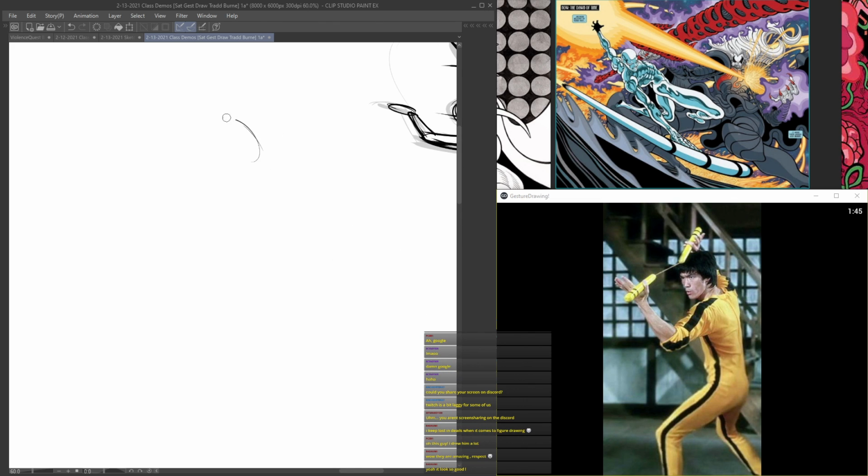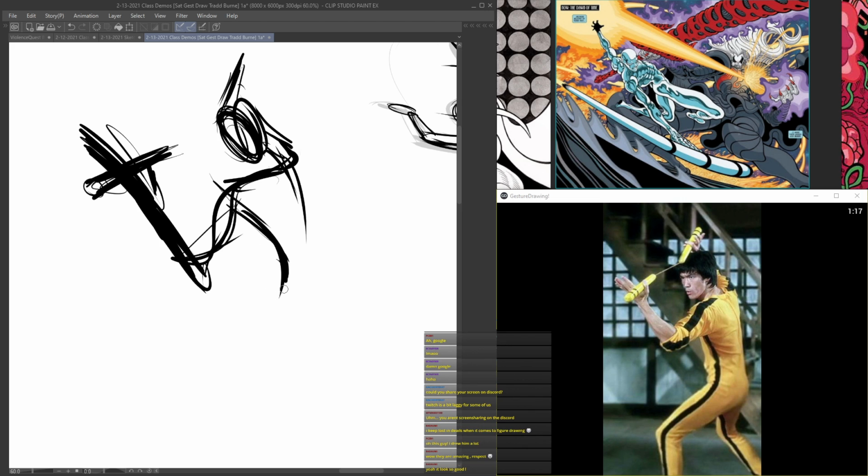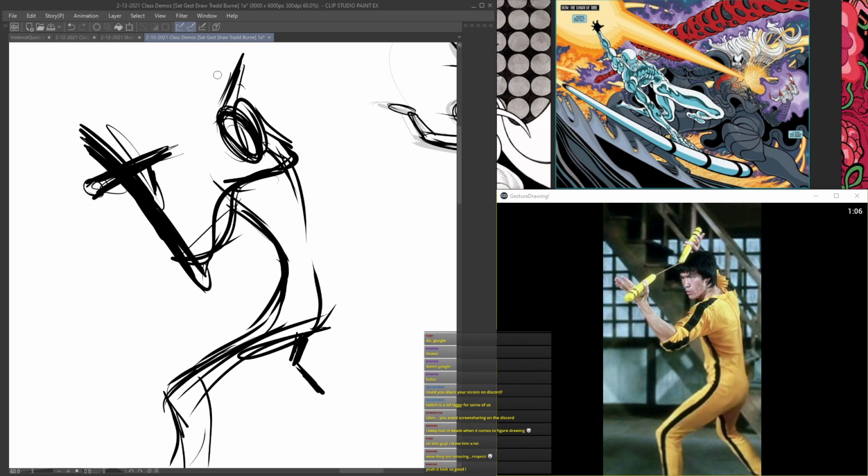So we got Bruce Lee here. How can I play with him to make him really fun and exaggerated? Well, I have a strong reaction to his nunchucks on his head and his hand really coming forward here. I'm going to really rough that in and not really care about making it sloppy or not. It's all about just recording my quick gestural impression on it. I'm gonna really shrink his other leg back there to play with it.